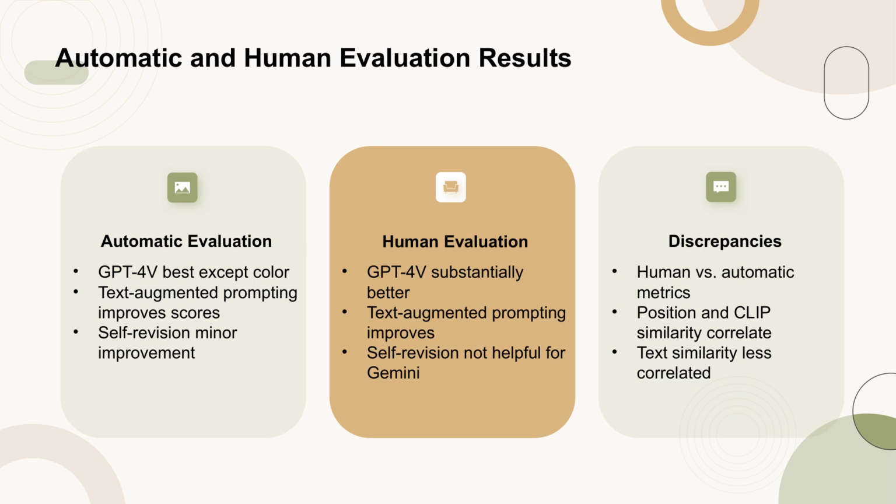In human evaluations, GPT-4v is substantially better than other baselines, with text-augmented prompting further improving performance. Self-revision prompting is not helpful for Gemini. There are interesting discrepancies between automatic and human evaluation results. For instance, human evaluation ranks GPT-4v self-revision prompting better than text-augmented prompting, while automatic metrics show mixed results.